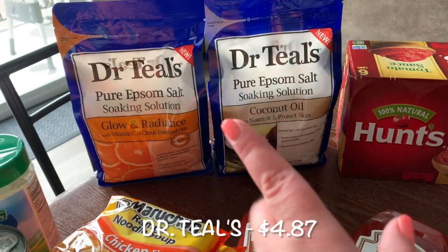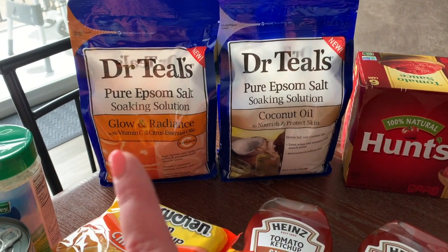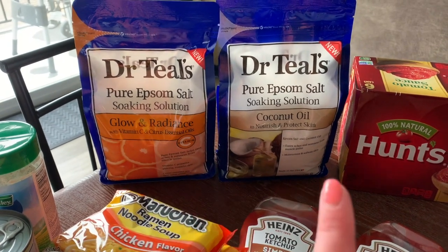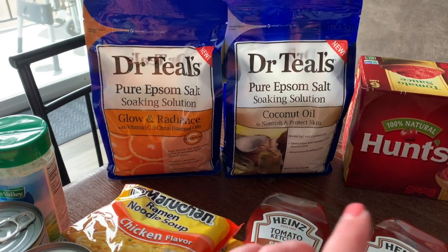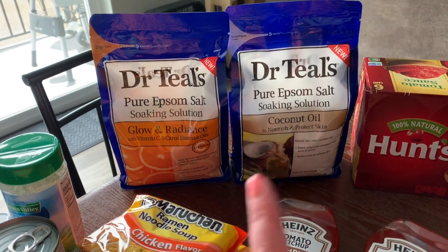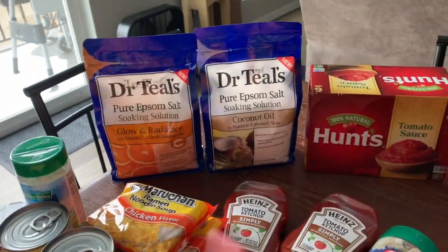And then I grabbed some more of my Mr. Teal's Epsom salt. I like the Glow and Radiance with vitamin C and citrus essential oils. I love the smell of it. It's very citrusy. And then I also like the coconut oil scent, and it helps my skin not seem so dry during the warmer months. And when my muscles are achy from doing my at-home workouts or working with kids, I can just sit in the bath and soak in it. My muscles feel good. So there's that.